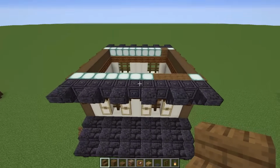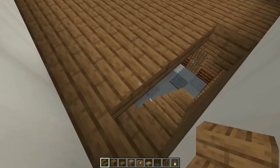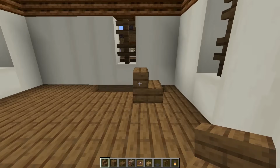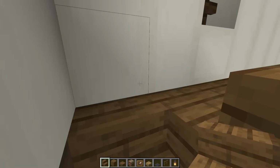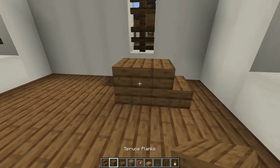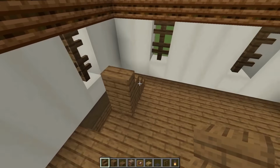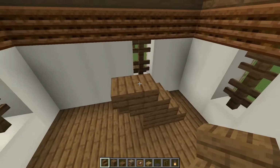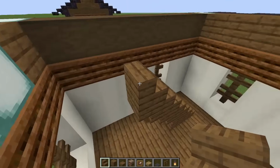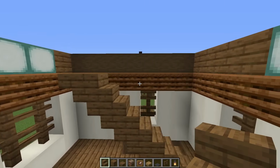Okay, so come along to the inside right here, and you can see where our little staircase is coming up. What I want you to do is stand right here and place a spruce slab facing in that direction, so you can come up the stairs and immediately turn around and go up another staircase. So we're just going to put a spruce plank behind that, and then we'll go another spruce stair, and then we're going to switch to the upside down one. So we'll go 1 upside down, 1 right way up, upside down, right way up, and then we'll finish with an upside down one, the same level as those composters.